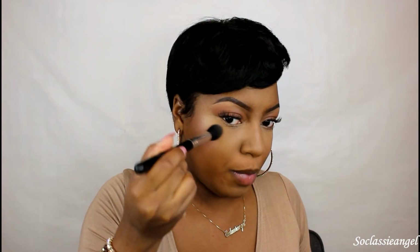Now for my favorite part, highlighter. I love to highlight, you guys. It just gives your skin a really good glow. So I'm using the Wet n Wild Mega Glow Highlighting Gold Bar. And I'm taking this little highlighter brush and I'm just going to sweep it on the highest point of my cheek area.